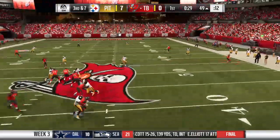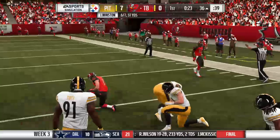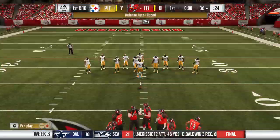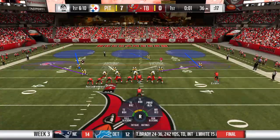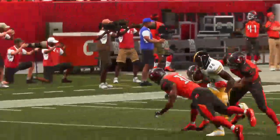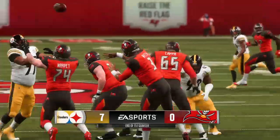Here's Winston. It's caught. Humphries. And he is tackled inside the 40, not quite to the 35. Winston and Humphries connecting there for a Tampa Bay first down. So from the 36 now, 1st and 10. And before they can get settled in here, time expires on the first quarter of action. 7-0 is our score. We'll return to Tampa after this message.